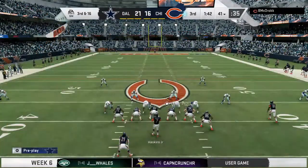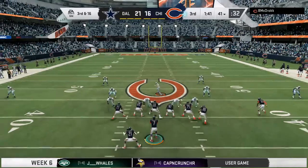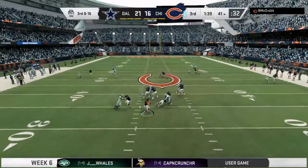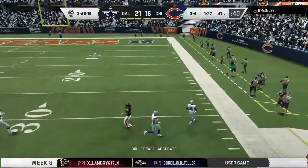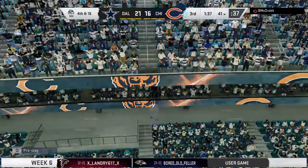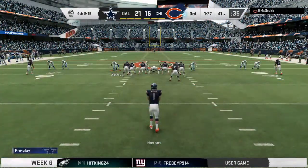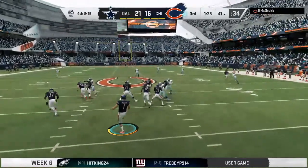An incomplete pass on that last play, and that means they'll need to come up with something here on third down. Now Haskins, 3rd and long. And that'll be incomplete. Now they took their shot all right, but it comes up empty, and it's 4th down. Had to pass there, 3rd and long on your own side of the field. Just couldn't come up with anything.